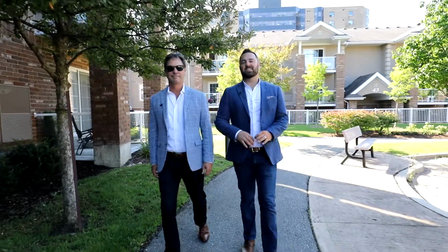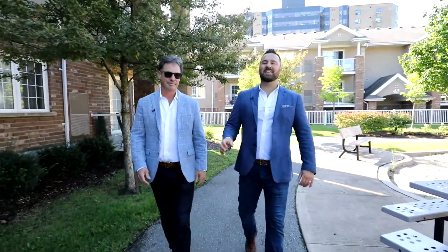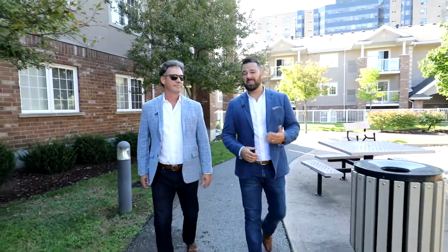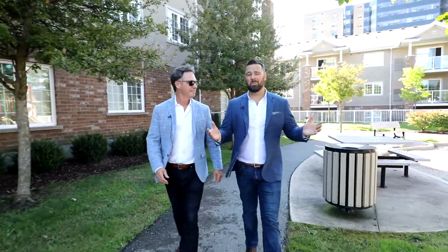This condo community has an exceptional feel, guys. From the gardens to the landscaping, it's so well maintained here. In addition to that, you got your own private park here for the kids or grandkids. They're gonna absolutely love that. What more could you want?